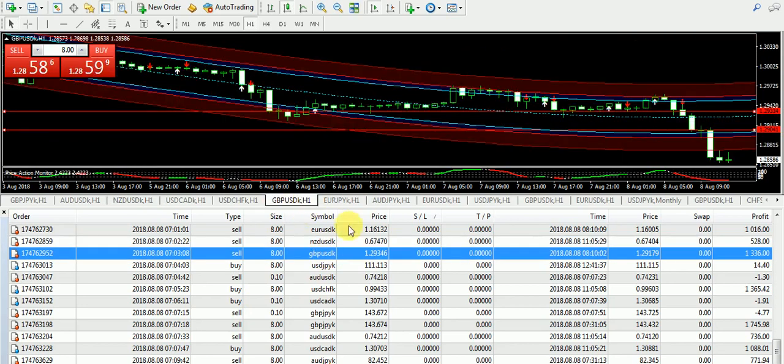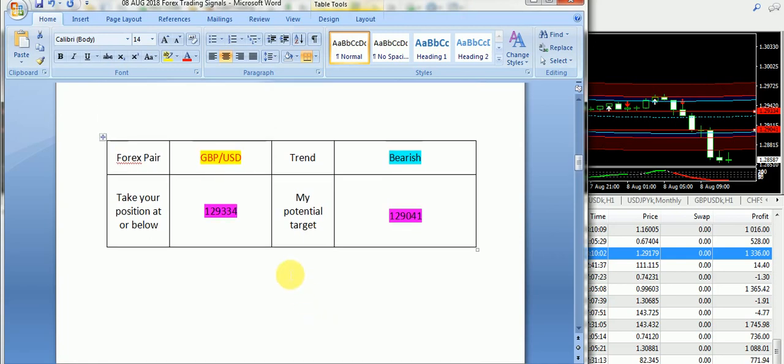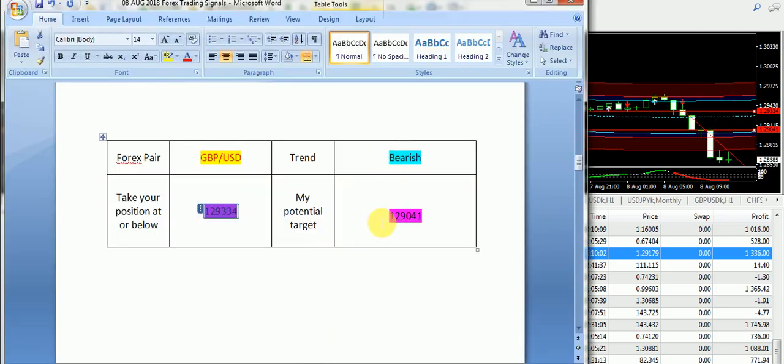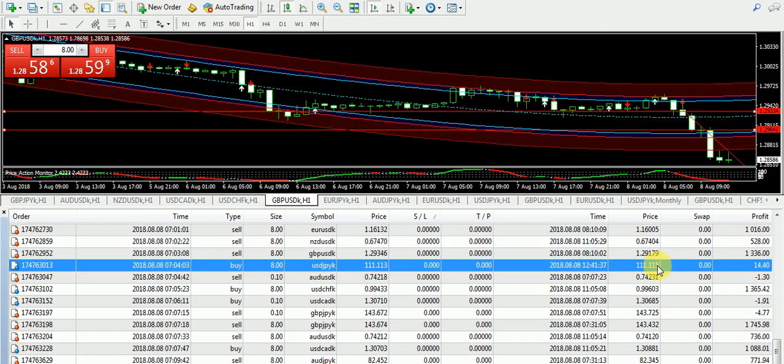Okay, now let's talk about GBP/USD. Another massive trade that is filled with a lot of pips today, GBP/USD with a bearish expectation from my side. The entry was bearish from 1.29334. The level is already drawn on my chart and you can see we have a big drop on GBP/USD. I set the target price at 1.29041 and guys, you can see that it even broke that barrier and went so many pips down. So if you traded this one, then you must have taken a very good profit by trading this pair.